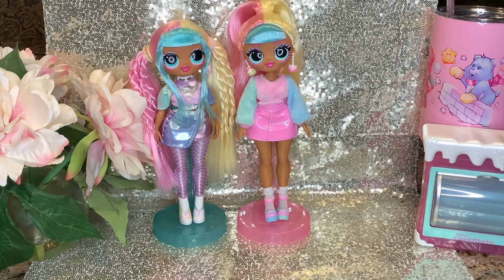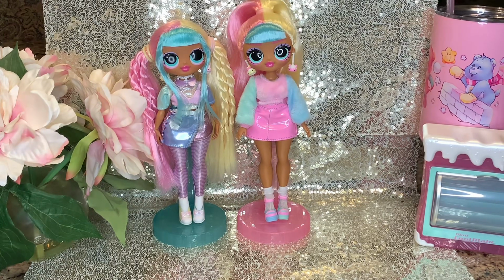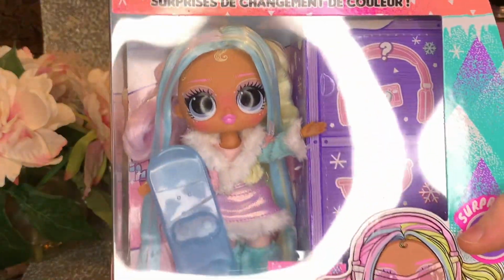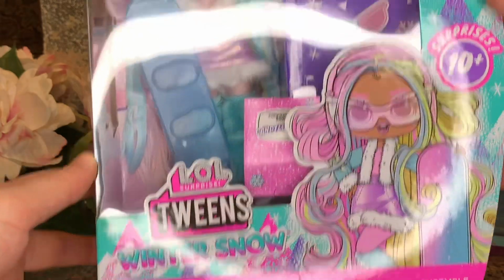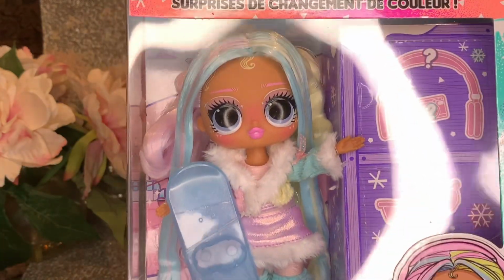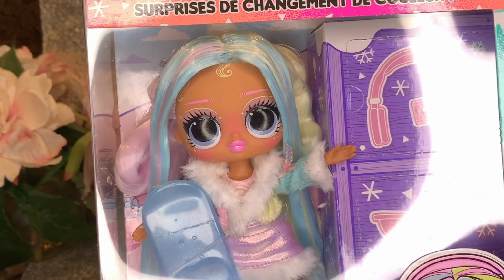I know I've been a bit MIA recently, but I'm here with a pretty exciting video. I've been waiting a few months now to get the new Candylicious tweens doll, and I was finally able to get her, and I'm super excited. So let's take a look, and then we're just gonna go crazy for Candylicious today.